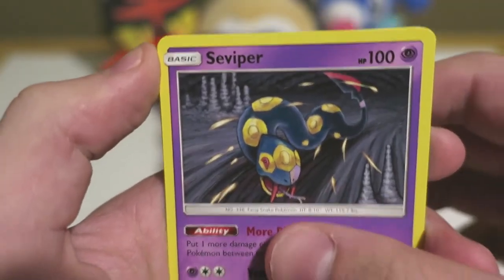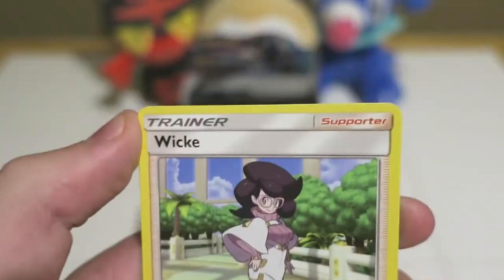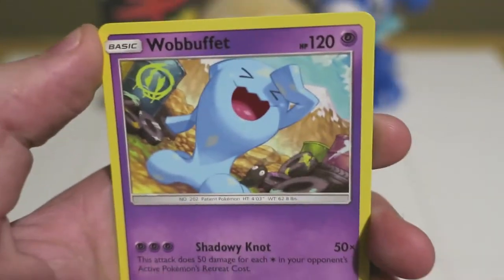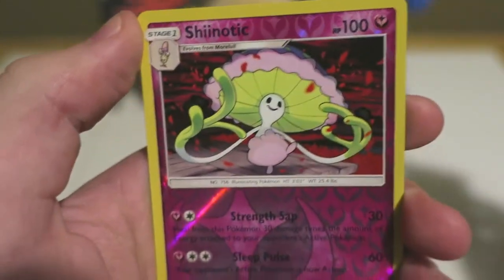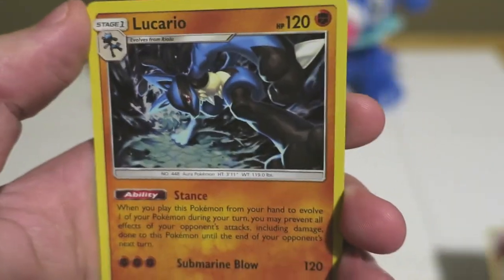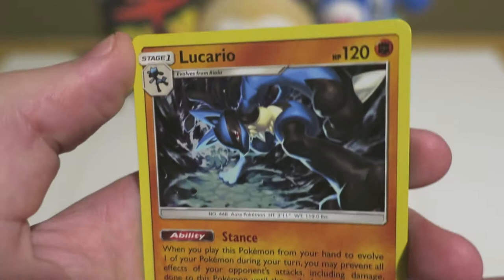Okay, that one's pretty interesting. The more poison ability. Literally just does more with poison. Wick, Wobbuffet, Reverse Sheenotic, creepy, and a Lucario, really cool. Yay, Lucario. Okay. Oh, it's hollow too.